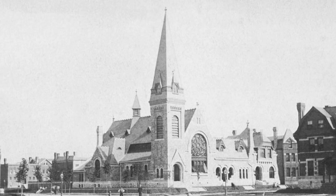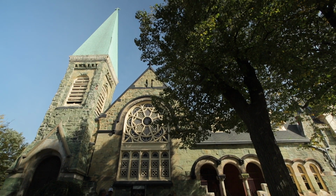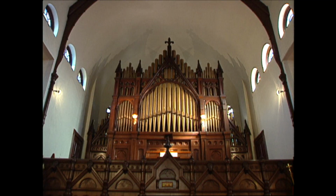And then there's the Greenstone Church. It was built at a cost of $57,000. The exterior facade is made of serpentine stone quarried in Pennsylvania. The sanctuary is unchanged today. All of the cherry wood that comprises the altar and the pews are original, as is the Steer and Turner manual tracker pipe organ.